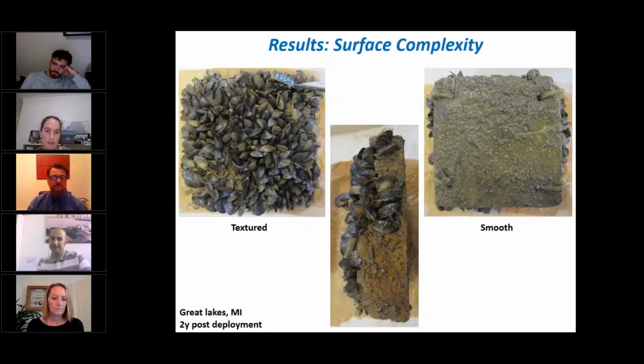The only place where it was crystal clear was in the Great Lakes, and it was clear because what we saw there is that an invasive species which colonized most of the Great Lakes, the zebra mussel, completely covered the texture side, and in most cases didn't even develop on the smooth surfaces. So in terms of getting some input regarding our mix or our design from this station, there was none.